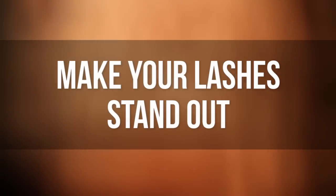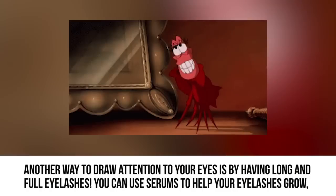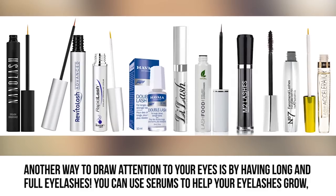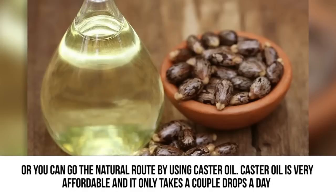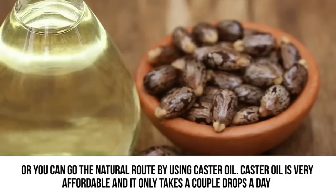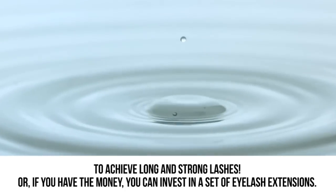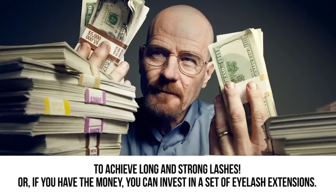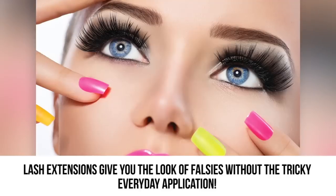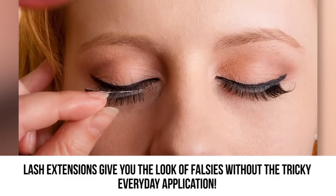Make your lashes stand out. Another way to draw attention to your eyes is by having long and full eyelashes. You can use serums to help your eyelashes grow, or you can go the natural route by using castor oil. Castor oil is very affordable, and it only takes a couple drops a day to achieve long and strong lashes. Or if you have the money, you can invest in a set of eyelash extensions. Lash extensions give you the look of falsies without the tricky everyday application.